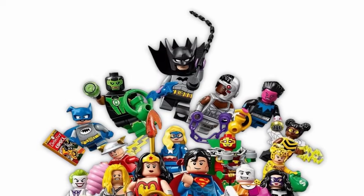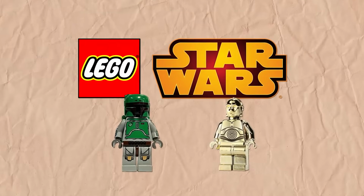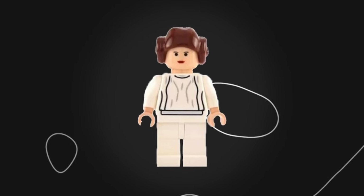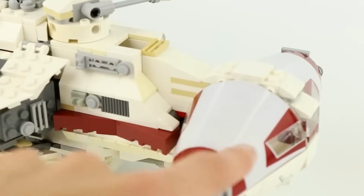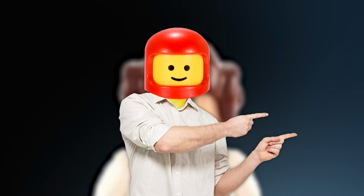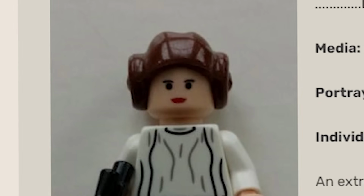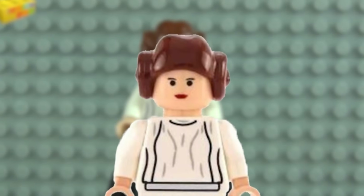But when it comes to minifigures, there is one more mistake that's even less common than combined prints. LEGO Star Wars sets are home to some of the most sought after minifigures in the galaxy, and one of the rarest is a unique misprint of Princess Leia that came with the 2010 Tantive IV set. In its first production run, something bizarre happened. Leia's hair mold came out completely smooth. That's right, no ripples or detailing in her hair, just a perfectly smooth, sleek style that was never intended for the final product. Now again, this was a mistake, and it was not supposed to come out that way.